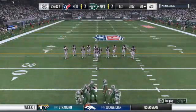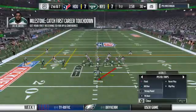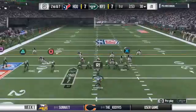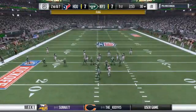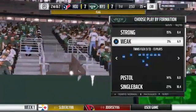And after the play on the ground, that brings up second down here. They'll come out in the pistol. Again, we'll see the pistol here. And now whistles and a flag, and I think we got a jump here.